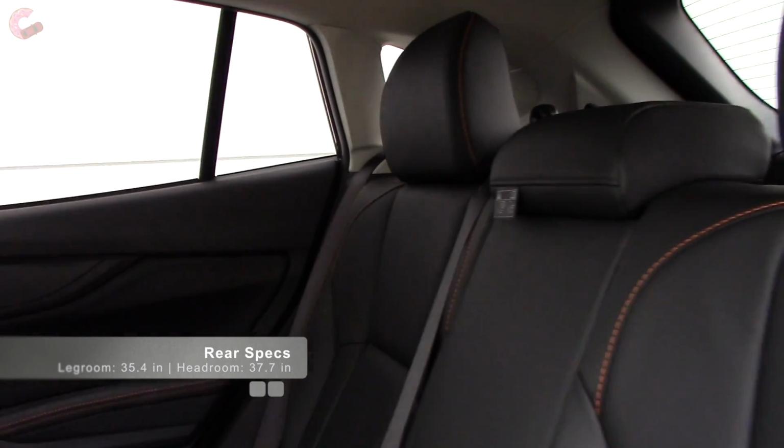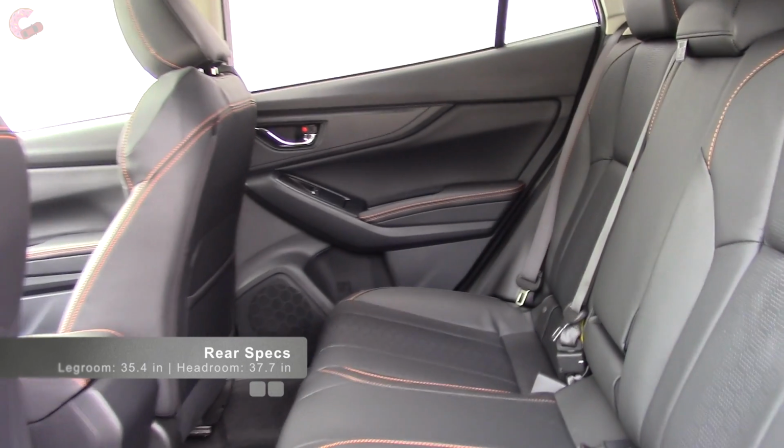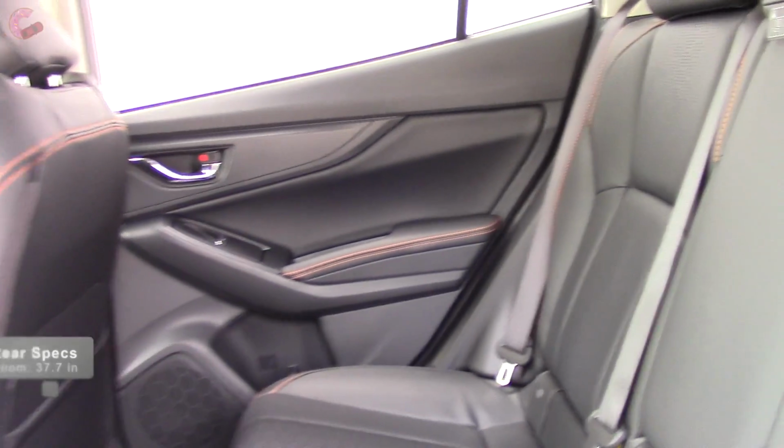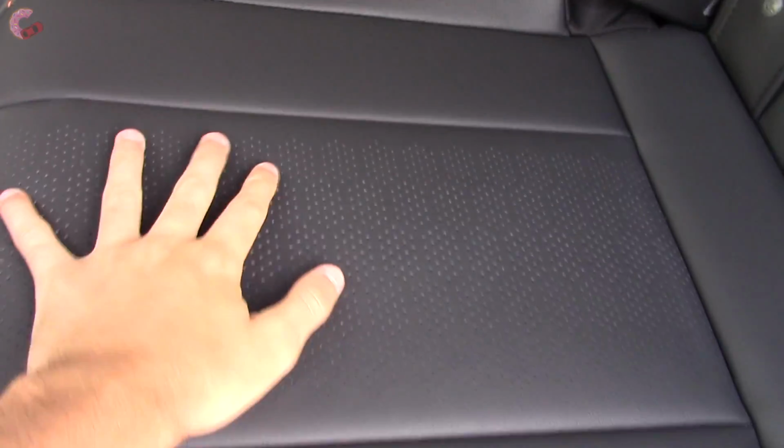Now in the back of the Crosstrek, you're going to find 35.4 inches of legroom and 37.7 inches of headroom. That does place it a little bit smaller than the Forester, as expected, but it's pretty decently sized overall. The seats are pretty comfortable. They're a nice perforated design, and you do have some more of that orange stitching.